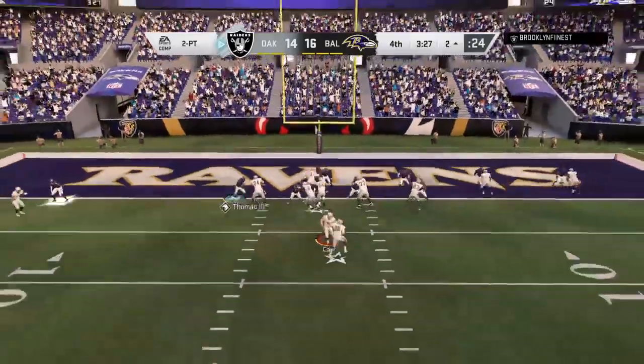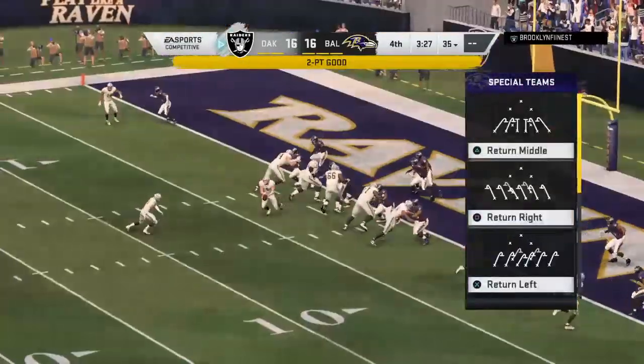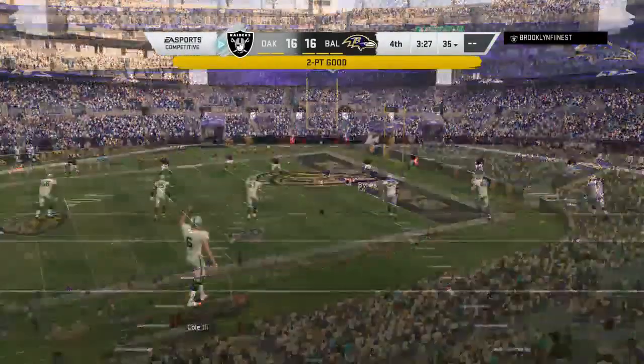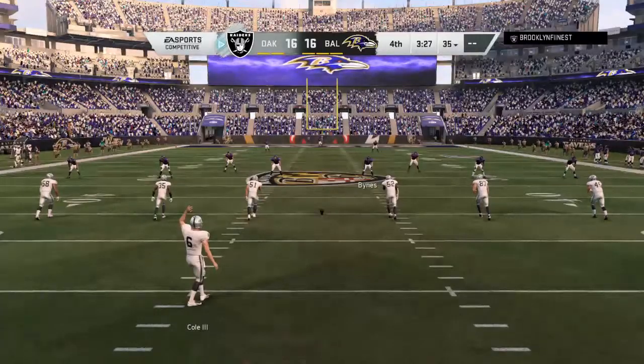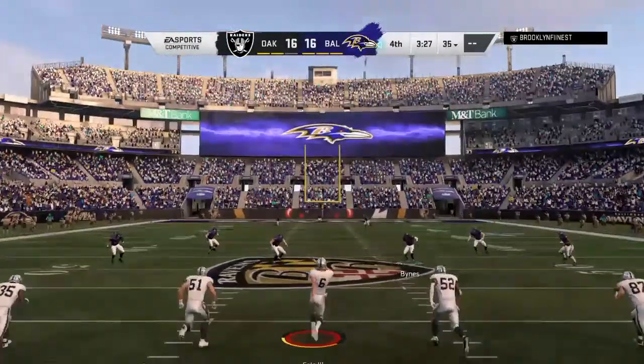They'll try and run it in, and he will get into the end zone again, and he seems to have a nose for it as he gets both the touchdown and the 2-point conversion. So here comes the kickoff now, all even here in this 4th quarter.